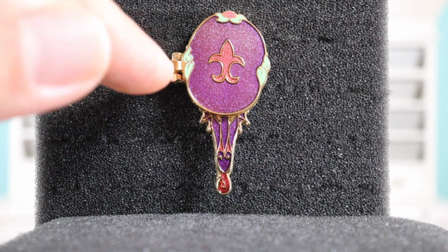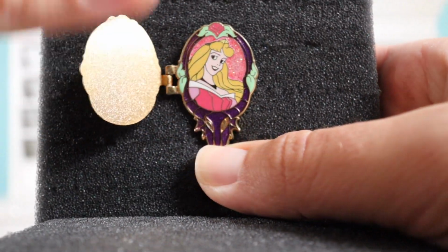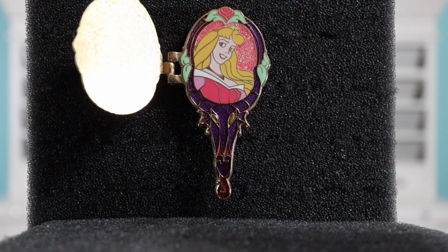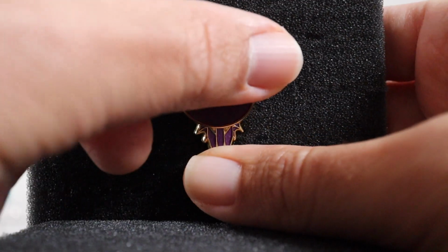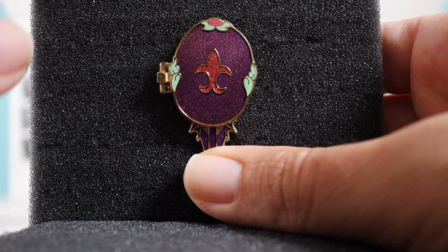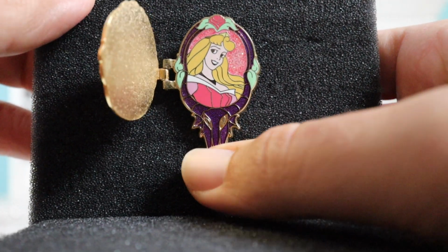But like I said, this is a hinged element, so I'm gonna go ahead and open it up for you guys. It has Aurora right there in the center, and in the back, you have these sparkling pink embellishments. So beautiful. Then you have the rose coming out of the flower at the top. So that's awesome. When you close it, you really can't see the rose that much. You can see it a little bit, but when you open it up, the rose kind of blooms. I think that's really cool.